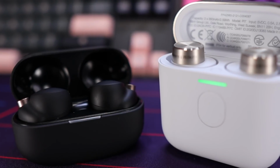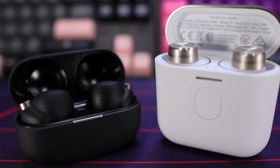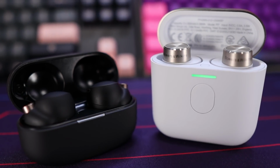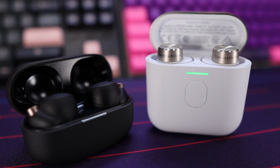The Sony WF-1000XM4 versus Bowers & Wilkins PI7. These are two top-of-the-line wireless earbuds that bring some serious sound quality and features to the table. In this video, I'll be comparing them feature for feature to see which one offers you better value for your money.